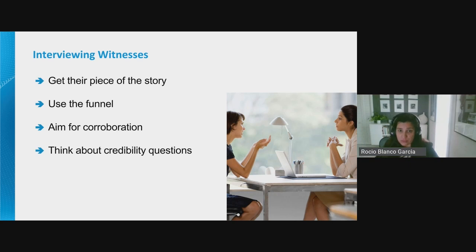Now, when you're interviewing the witnesses, you're still going to use that same funneling method of starting big and going small. You want to get their piece of the story. And what you're going to be looking for is either information that corroborates the allegations or discredits them. And you're always going to be thinking about those credibility questions.